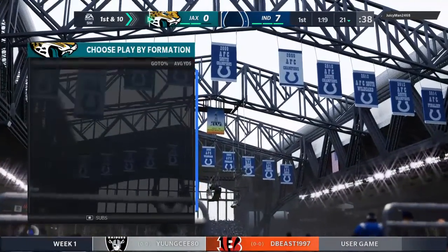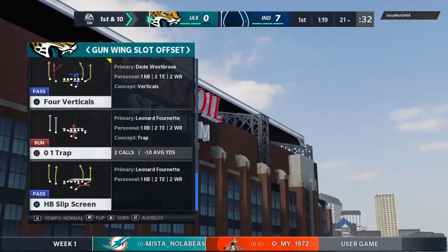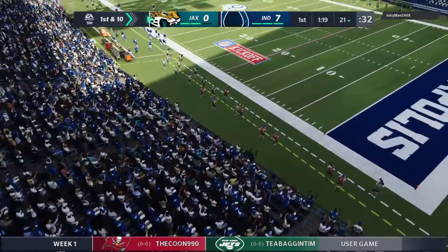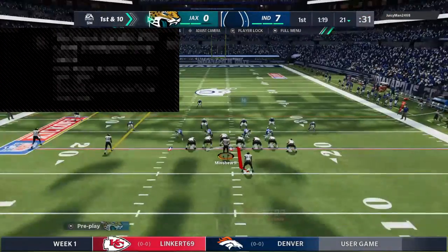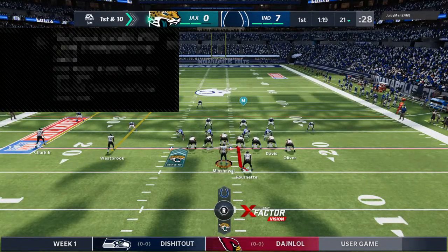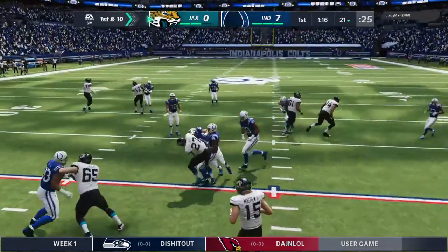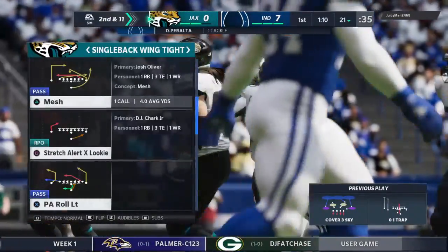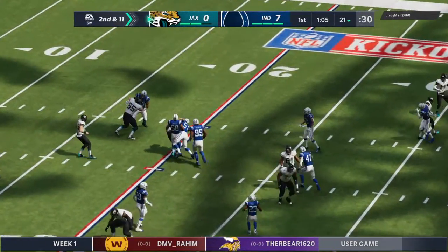The Jaguars take over 1st and 10 at their own 21-yard line. Minshew and the Jags now with a 1st and 10 at their own 21. First carry for Leonard Fournette. And he'll wind up losing yardage here back at the 21-yard line. Officially, it's a 1-yard loss. That's going to bring up 2nd and 11.